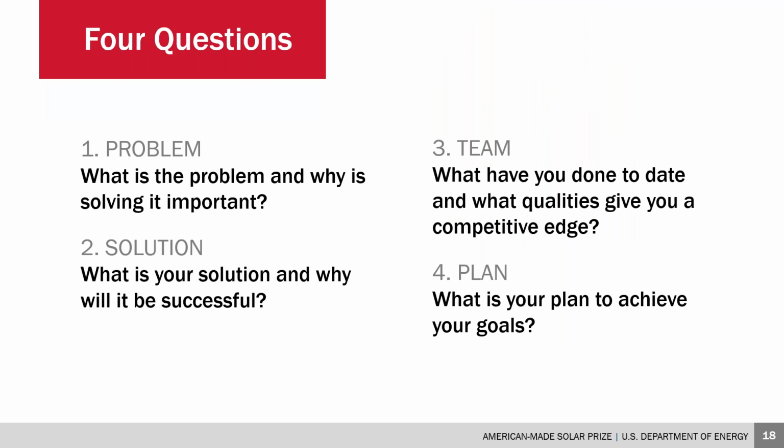Then we'll ask for the written portion. That's 4 questions. It has a 2,500 word limit across all of these 4 questions. You can choose how you split that word count. The first section is the problem. What is the problem and why is solving it important? The second is the solution. What's your solution and why would it be successful? The third is tell us about your team. What have you done to date? What qualities give you a competitive edge? And 4, what's your plan? What are your goals and how are you going to achieve them?